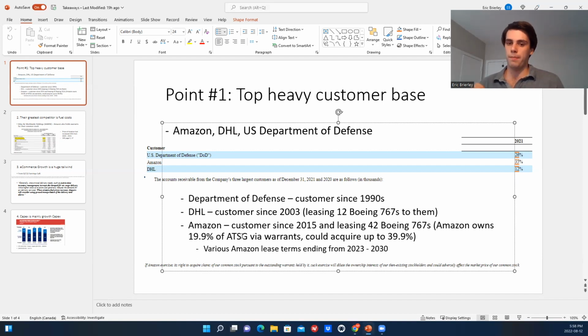And you can see a pattern when I was reading about them: whenever ATSG would get new aircraft and lease them to Amazon, Amazon would be issued warrants by ATSG, which no other customer had. So clearly, Amazon is a very powerful customer, and it is a bit of an unfortunate scenario because you don't really want to be invested in a company that is probably going to get bullied by Amazon, because historically that hasn't worked out well for a lot of companies. So that's really the one big negative thing that I've found out about this company so far.